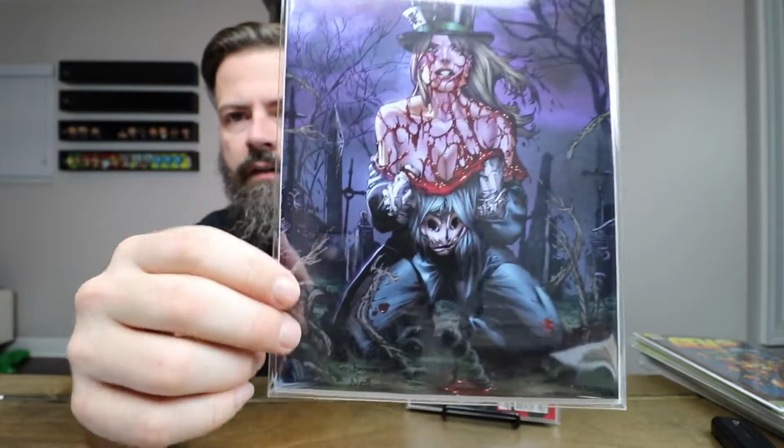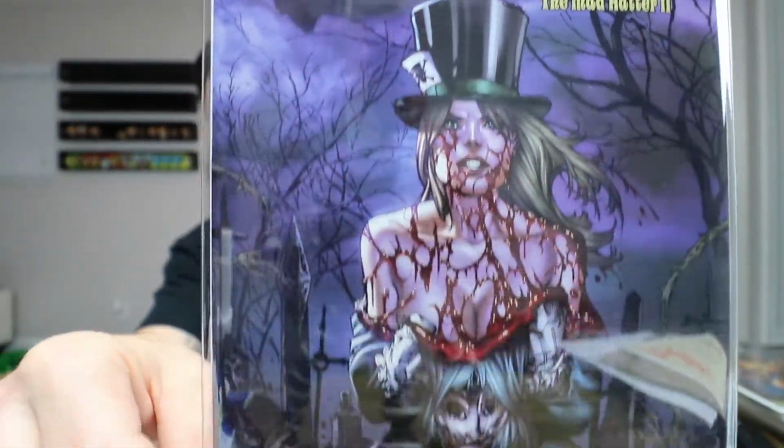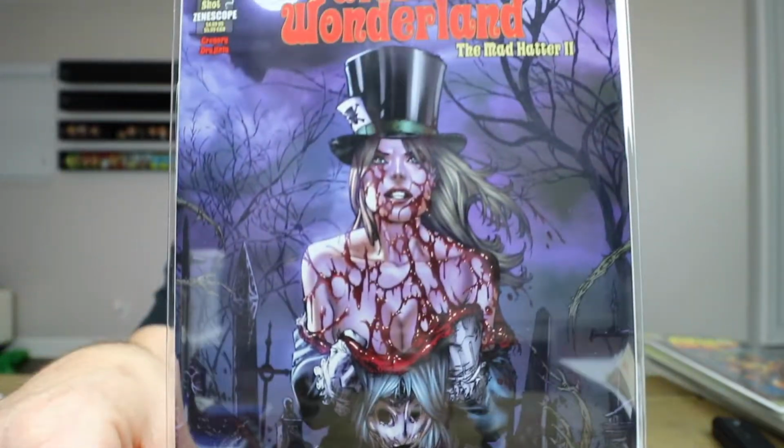You can see she's got the mask ripped off of her face and blood all over it. I thought it was a really neat cover, and it was $4 or $5, so I wasn't too sad about it.